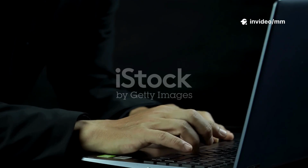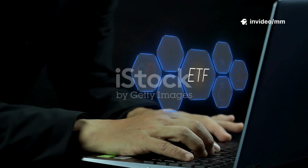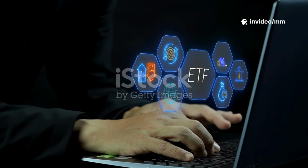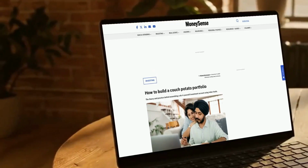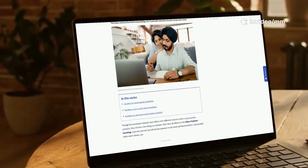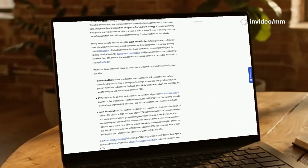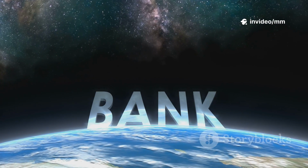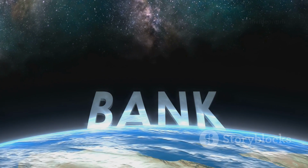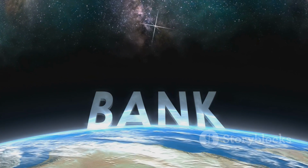Building your own couch potato portfolio is surprisingly fast and straightforward. You can get the core setup done in just a few minutes. The first step is to open an investment account: TFSA, RRSP. These accounts offer tax advantages that help your money grow faster. Open them at any major bank or at an online brokerage for lower fees. Sign up is as simple as opening a bank account.